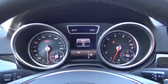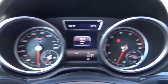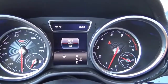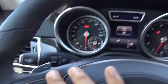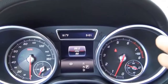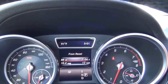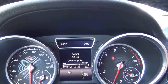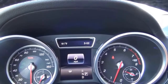The gauges in the instrument cluster have a very traditional looking setup. We have your tachometer on the right, and then your speedometer on the left. And then you have your driver information center right there. Now it's all controlled by the buttons on the steering wheel, of course, and it shows you various amounts of vehicle information such as your odometer, digital speedometer, then your trip information, eco display, your fuel range and your fuel consumption, all that good stuff.